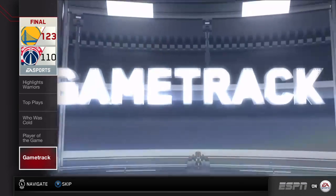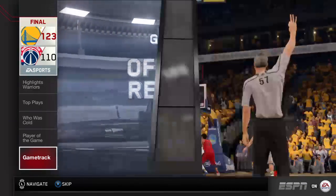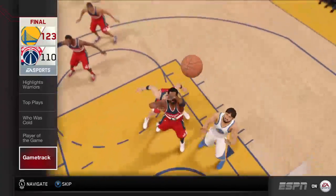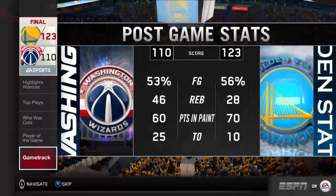Game track. Rebounds. Both teams deserve a lot of credit for the way they attacked the offensive boards. The box outs, the timing, the aggression, it was great to see.